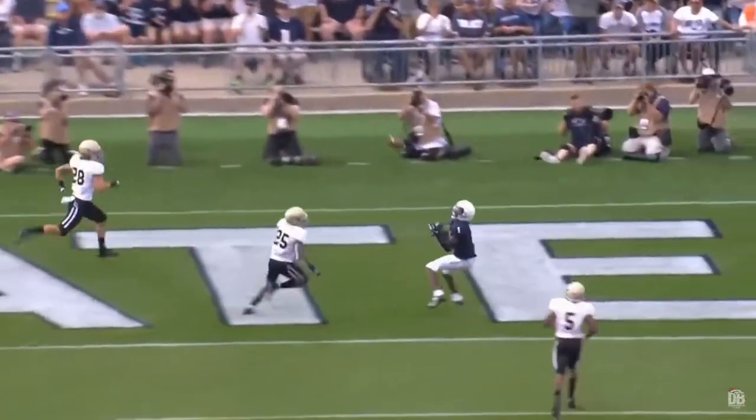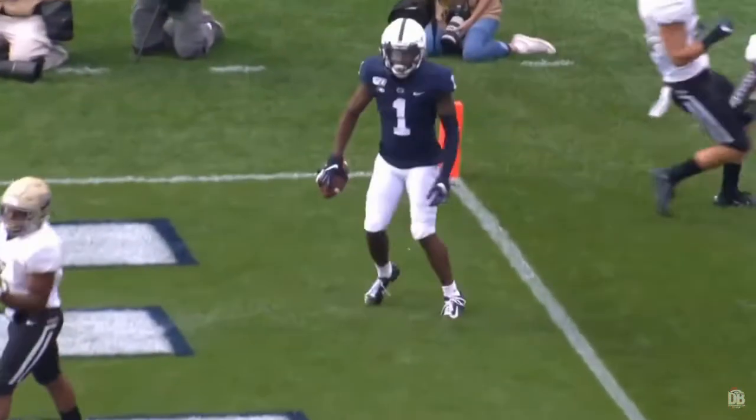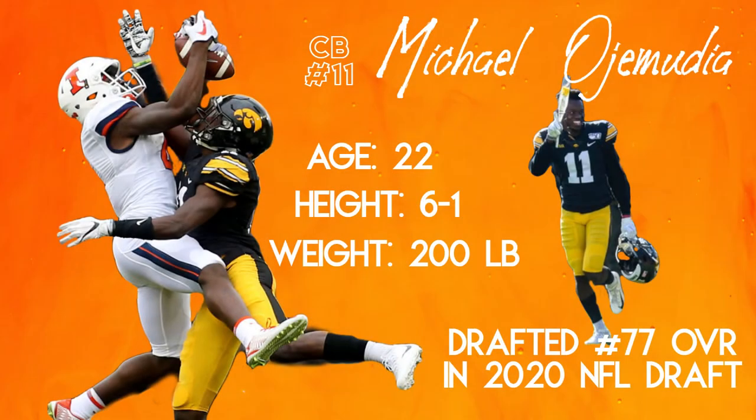If I had to give this one a grade, I'd give it an A. Moving on to round three, the pick was Michael Ojemudia, cornerback out of Iowa. And I really like this pick. I was kind of thinking at first that we should have gone with the corner in the second round with Trayvon Diggs and Jalen Johnson there.